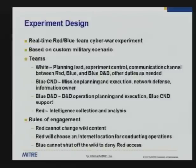So we've alluded to this experiment design, again, as a real-time cyber warfare military scenario experiment. We created the military scenario at MITRE. We had the 4 teams that we had mentioned. Only a few rules of engagement. Red couldn't change the wiki content, even though it was a wiki. They were not allowed to change anything.